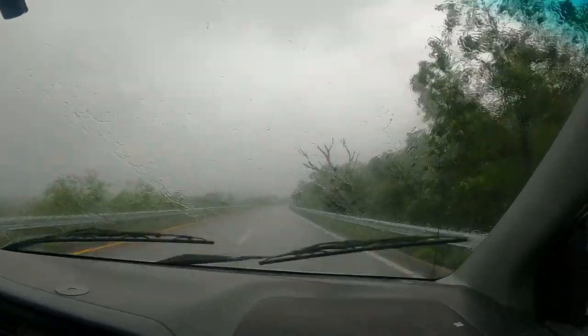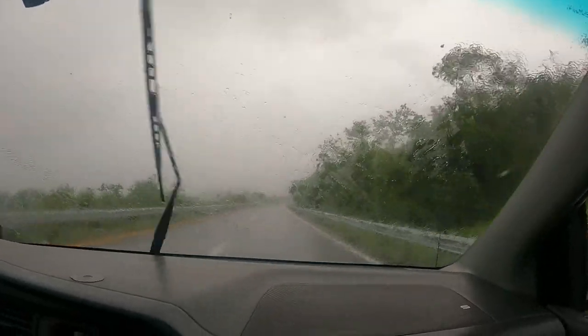Got hit by a freaking landslide. Well, this is what driving along the outskirts of a hurricane looks like.